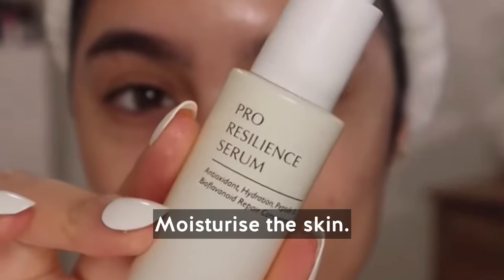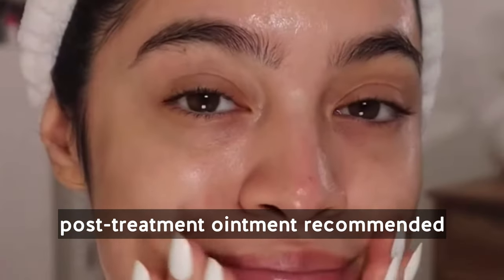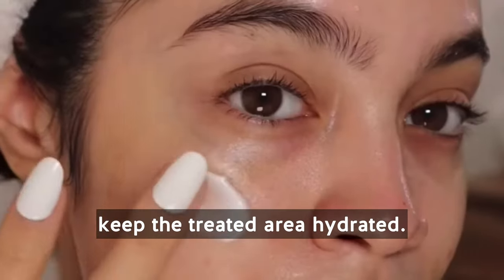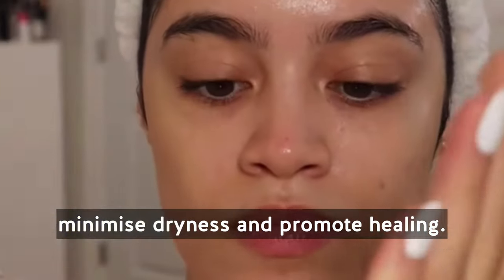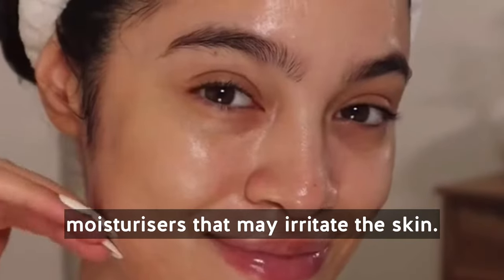4. Moisturize the skin. Apply a gentle moisturizer or post-treatment ointment recommended by your healthcare provider to keep the treated area hydrated. Moisturizing can help soothe the skin, minimize dryness, and promote healing. Avoid using heavy or perfumed moisturizers that may irritate the skin.